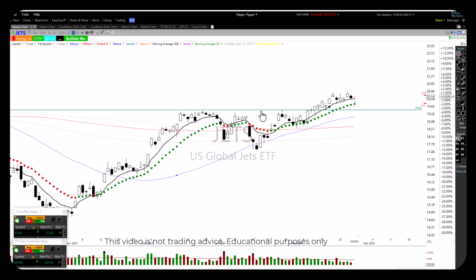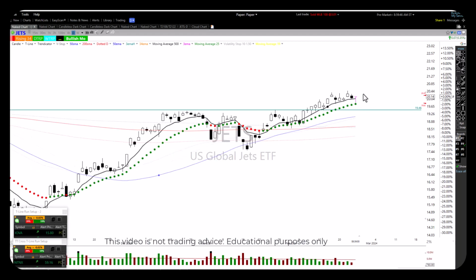Here we've broken out, and now we've rallied up. We're not too far at all from that breakout. The trend indicator is working very nice. Watch for your entry in here. Great looking chart. Thank you, Steve.